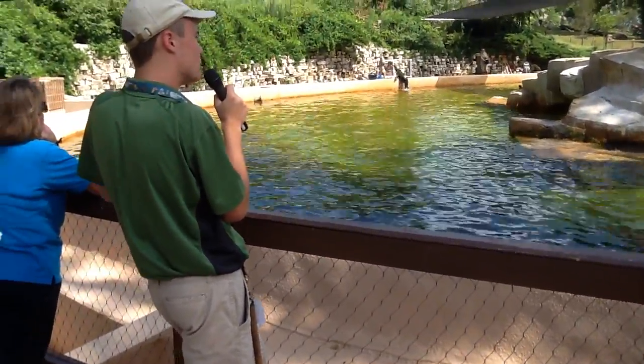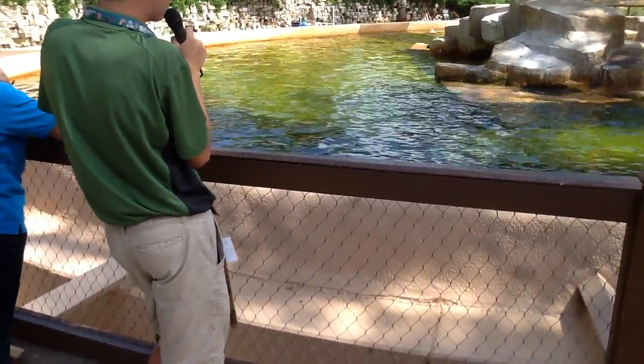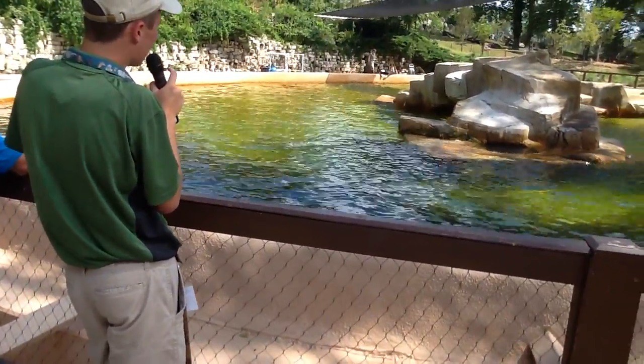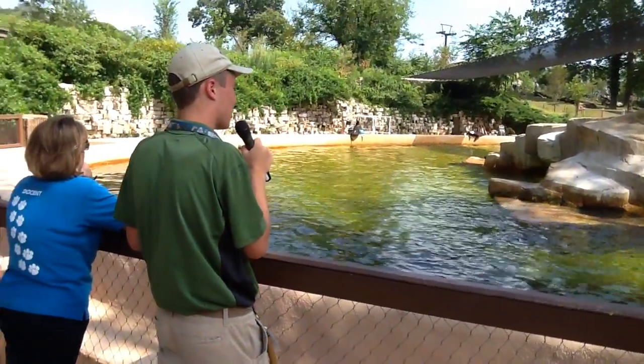Sea lions also move differently outside of the water on land. Sea lions can move their flippers on land like feet, while seals are very awkward on land and can only roll around on the ground like a large and very, very awkward caterpillar.